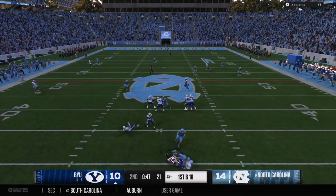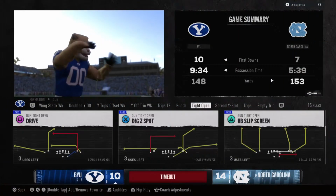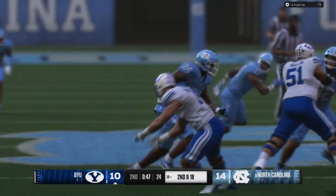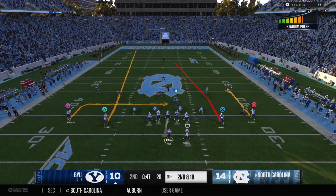Getting some heat. And they got him. They'll get him down for the sack. A timeout is called as this offense tries to find a way to get more points on the board before the half. After the big first down sack, it's 2nd down.